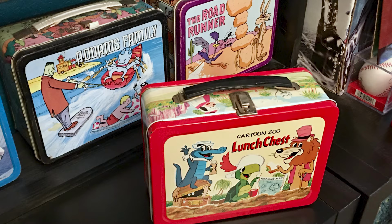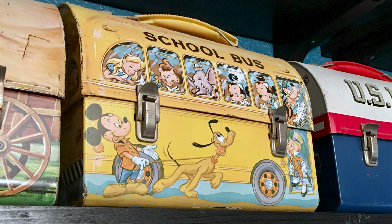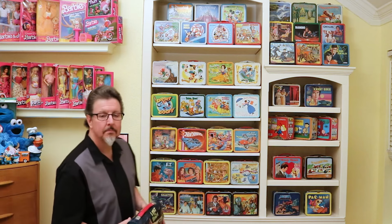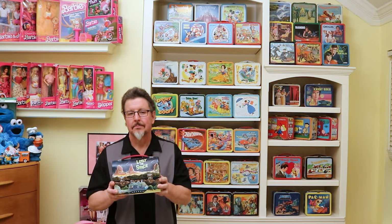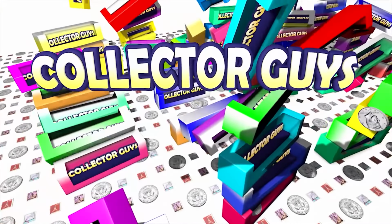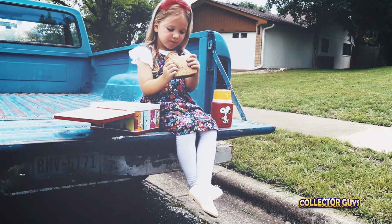Vintage lunchboxes are perfect pieces of nostalgia, little artifacts from our past that were packed full of food then and packed full of memories now. My name is Steve, I'm one of the collector guys, and this is my own vintage lunchbox collection. Collector guys.